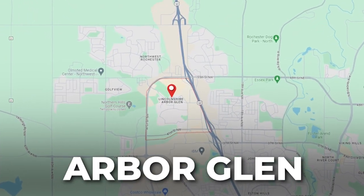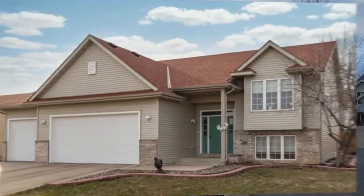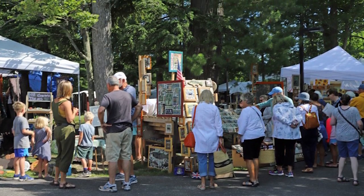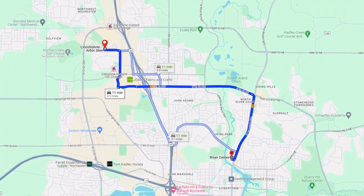The Arbor Glen neighborhood is part of the Lincolnshire Arbor Glen area in Rochester, Minnesota. And Arbor Glen presents an appealing suburban setting that is really recognized for its mid-range real estate values, with median prices being around $390,000. The area mainly features medium to large single-family homes and townhomes, with a lot of them built after 1999, which gives the neighborhood a mature yet fresh appeal. Arbor Glen prides itself on promoting community and personal pride, with family-friendly social events that really enhance the residents' quality of life. The community has open, spacious backyards, a quiet setting, and it's only minutes to some of Rochester's main shopping districts. Efforts are underway as well to upgrade parks and landscaping, which will only increase this area's desirability.